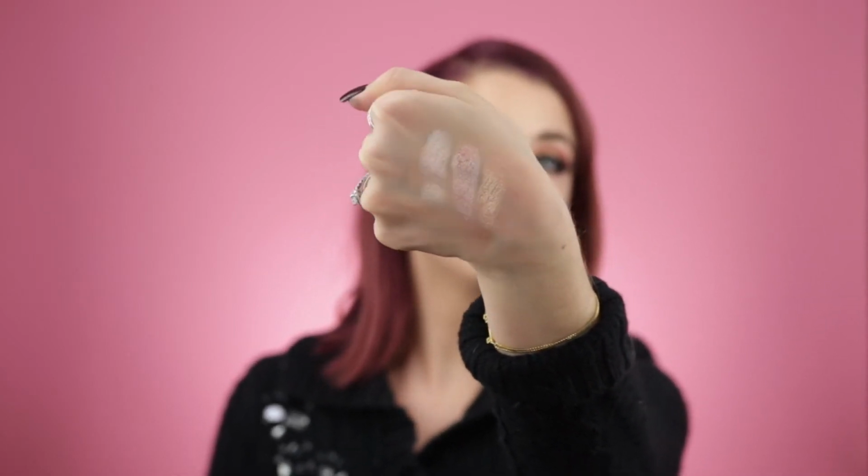So this one is called Light Up the Party, which is a little bit more of a deeper highlight. So I'm gonna go ahead and show you guys that one next here. So here is Light Up the Party. How pretty is this trio right here? This one is probably my favorite. I do love the other palette as well, but this one is just more of my tones.